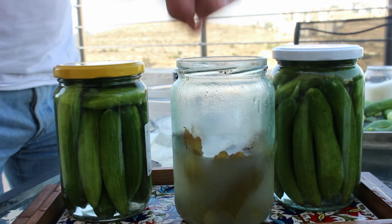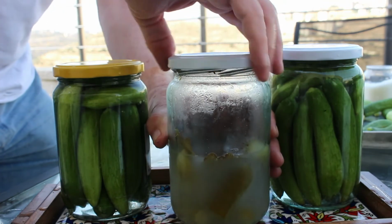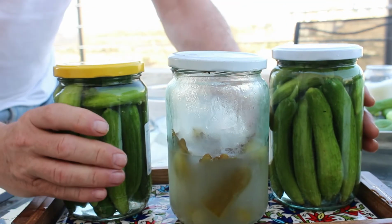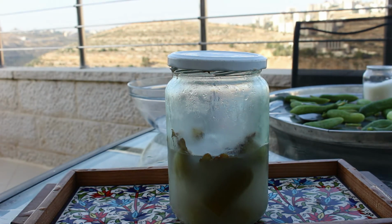Put them near the window. Now you can shoot it from there. I will show. And there you have it. You saw what a ready pickle looks like. So usually Baba puts it by the window so it can have lots of sun and really nice warm weather. I'll show you now.